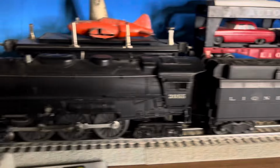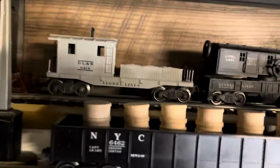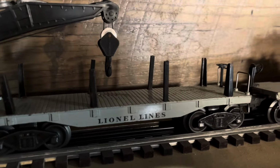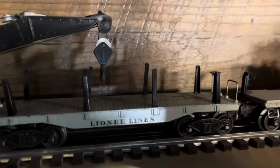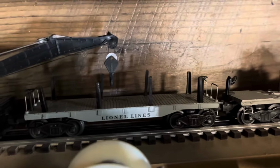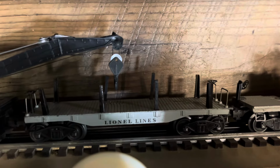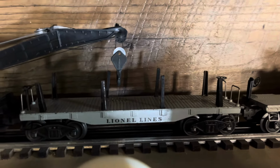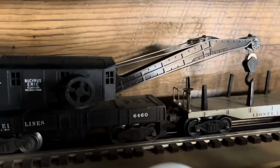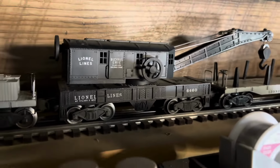Work train. Let's make him a work train because I got this crane. I got this old Lionel Lines work caboose. And this here, this flatbed, was my grandfather's. That came with the 681 turbine. I used to put a little elf, like Elf on the Shelf, on that car when I was a little kid, and he'd ride around under the tree. Little stuffed elf we had.